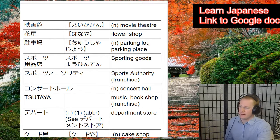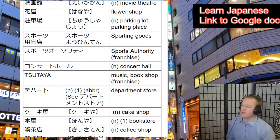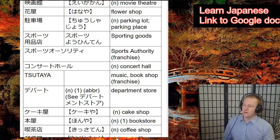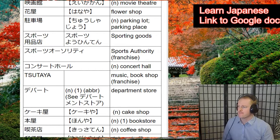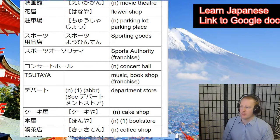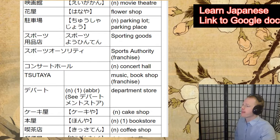Sports yōhin ten, all right, bit of a long one. Sports yōhin ten, so basically sporting goods, clothes, all these kind of things. Now, you would say sports yōhin ten ikitai desu kedo, you know. But you could also just say Sports Authority. Okay, this is a major franchise in Japan, so I would say every Japanese person is going to know what you talk about if you pronounce it right, of course, by the way.